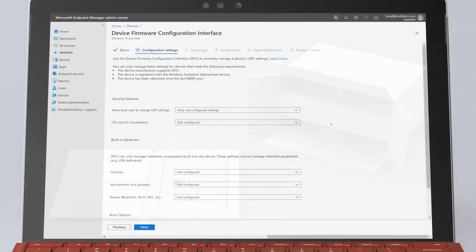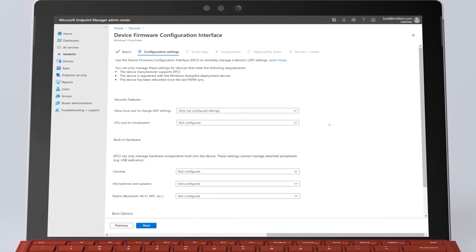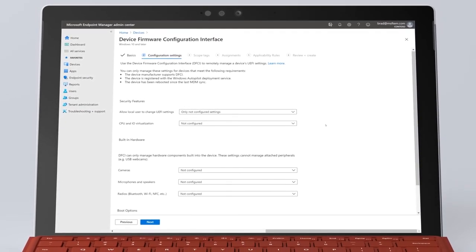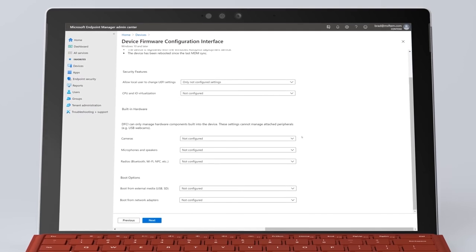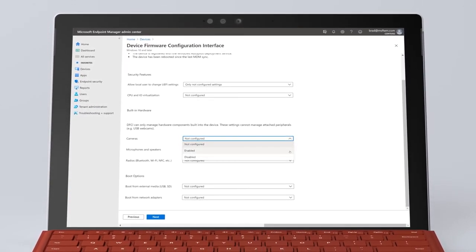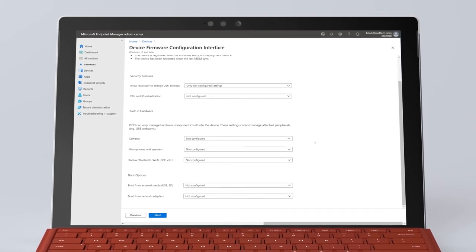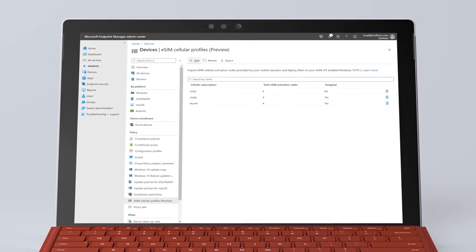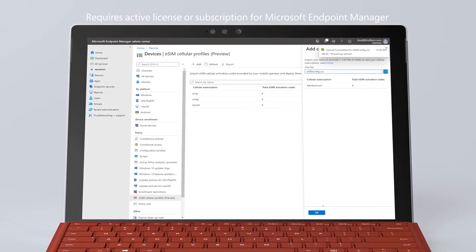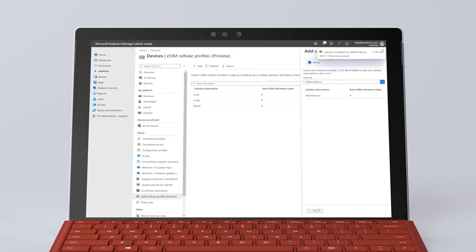Once the devices are up and running, using the device firmware configuration interface, hardware capabilities like built-in cameras, microphones, speakers, and radios can be individually disabled at the firmware level using policy. And eSIM-based LTE services can be provisioned and managed centrally from the cloud using Microsoft Endpoint Manager.